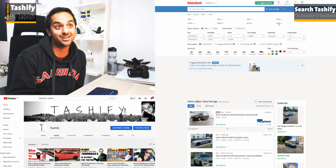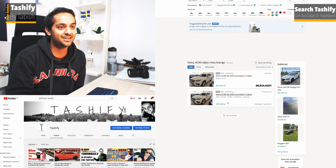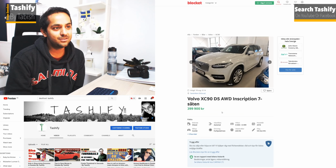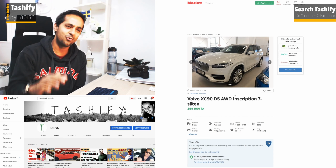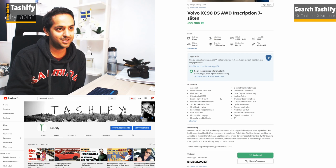Let's see how it is and which one that is. So we go to that XC90. Here it is. It is 399,000, almost 400,000. And if you open it, it's a 7-seater. The Inscription, I think, is the highest trim in Volvo. And here you can read more about the car.